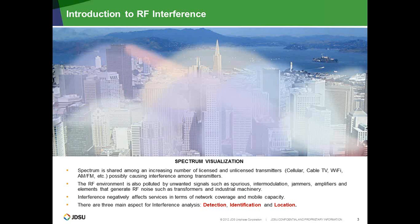There are other instances of interference where the interference might be even inside of the cell site due to improper conductivity on the feed line. That's typically known as PIM, or passive intermodulation. But in any case, regardless of what type of interference exists, whether the source is external or internal, it is really important to go through these three main steps, or three main aspects of interference: the ability to detect that there is interference, the ability to identify what type of interference that is, and then finally to locate the source of interference.